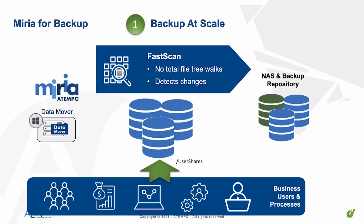So there's one other tool, and this one's really cool. It's called SnapStore. Think of this as using my backup as an active, basically, DR. What you see here on the screen is users, finance, management, analytics, all running on my production storage in the middle.